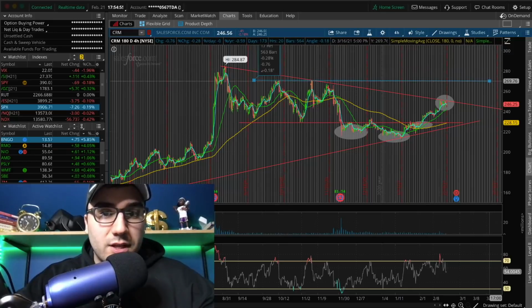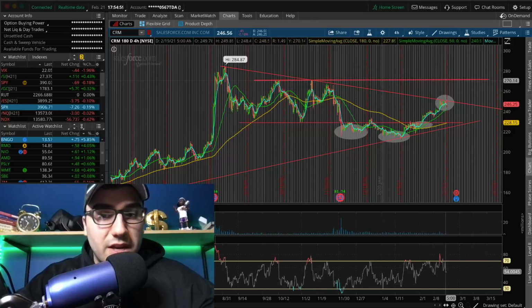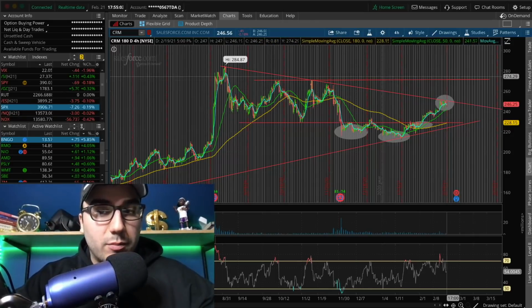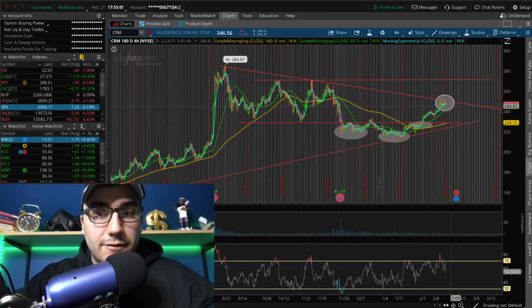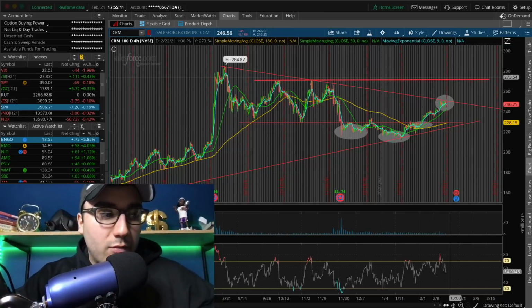I think 270 is probably the upper end target for now. I think if we got to 270, that would be a bit exhausted, the rally. I think I'd have to pull down from there. So from 250 to 260, 270, that's kind of where I'm watching CRM right now.